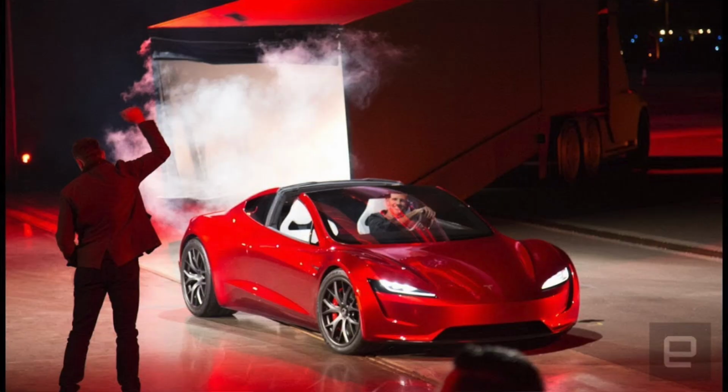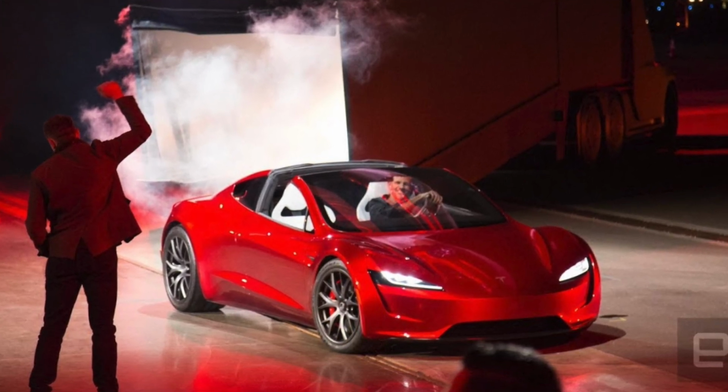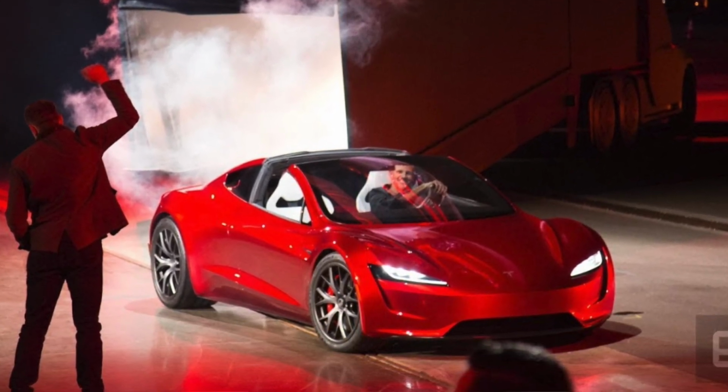The back of the Semi trailer opened up and a redesigned Roadster came out, and no one thought this was coming. They flexed at amazing numbers like 0 to 60 in 1.9 seconds, which has now been achieved, roll out subtracted, of course. The idea of having a Plaid powertrain with 2 motors in the back, 1 motor in the front, and insane range was first introduced to the public, and Tesla said that it wouldn't come out until 2020. Here we are halfway through 2021, and Tesla did not quite hit their deadline.